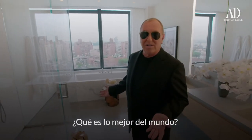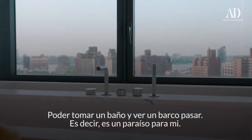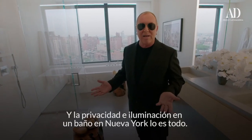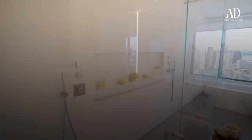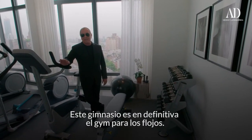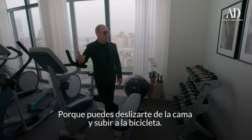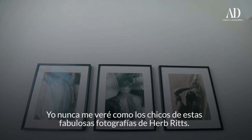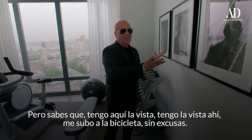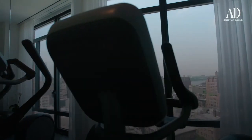What's the best thing in the world? To be able to actually take a bath and see a boat go by? I mean, paradise to me. And privacy and light in a bathroom in New York is everything. This gym is definitely the gym for the lazy, because you can roll out of bed and jump on the bike. I will never look like the guys in these fabulous Herb Ritts photographs. But you know what? I've got the view here, I've got the view there. Get on the bike, no excuses.